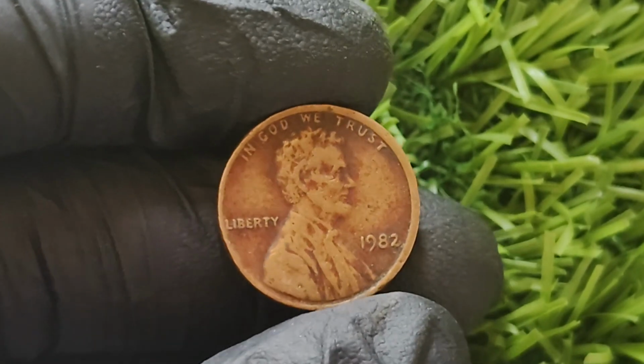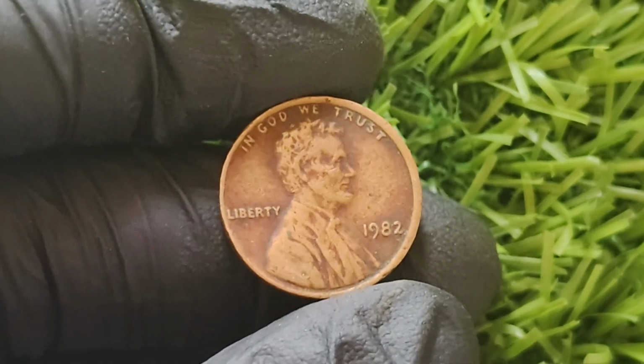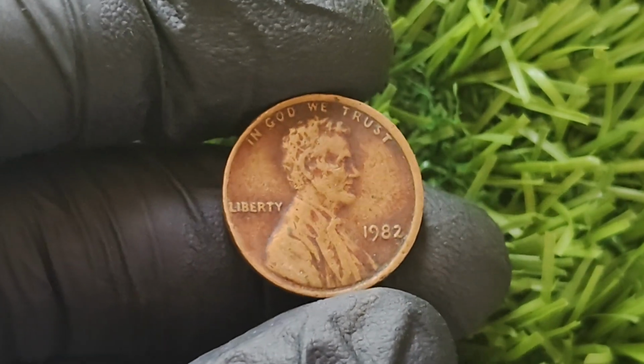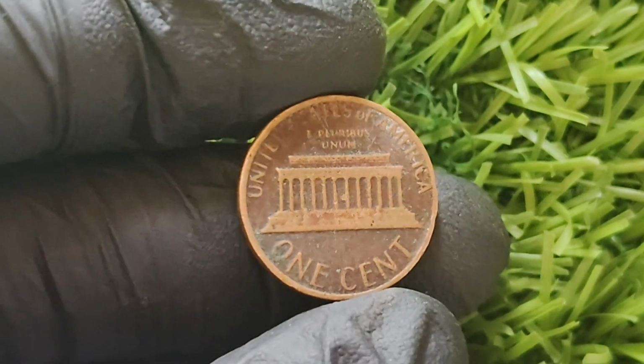Let's trace its rise. Back in the early 2000s, people dismissed the 1982 pennies as too common. But around 2016, a verified small-date copper penny with no mint mark surfaced, authenticated by a professional grading company. It sold for nearly $18,000.